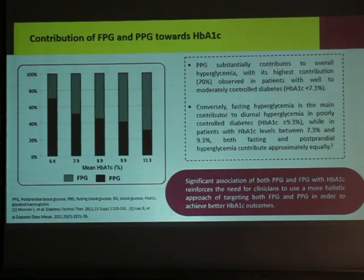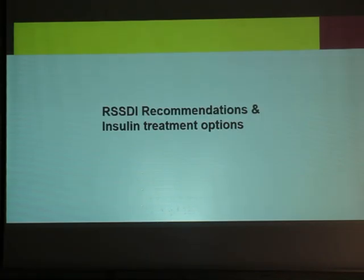people have contradicted this theory. This data is coming from the West, and the Indian studies show that even at the higher HbA1c, there is significant contribution of postprandial hyperglycemia. So postprandial glycemic burden is always a problem in Indian patients across different levels of HbA1c.